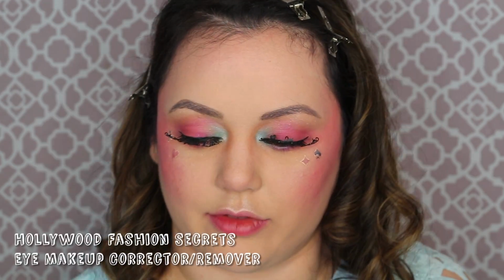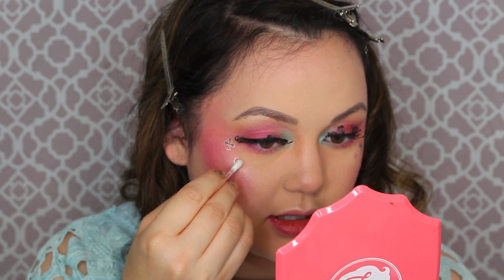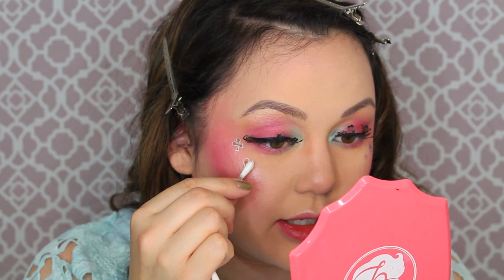I'm gonna get a little bit of those makeup remover tips and uncover the hidden gems that are these tattoos. And then I should get a regular Q-tip to make sure that all of the makeup remover's away, so I won't get it all over the makeup, just on the tattoo, without them deteriorating, if that's possible.